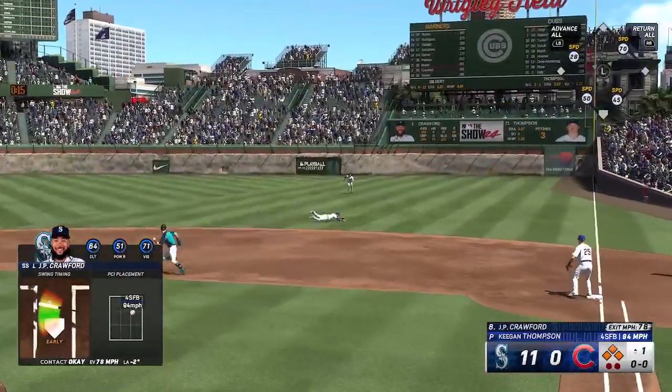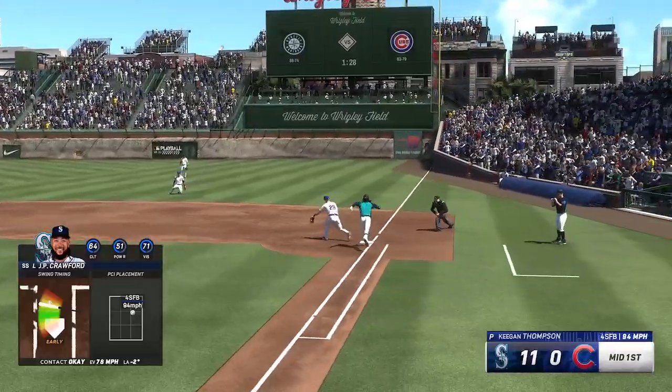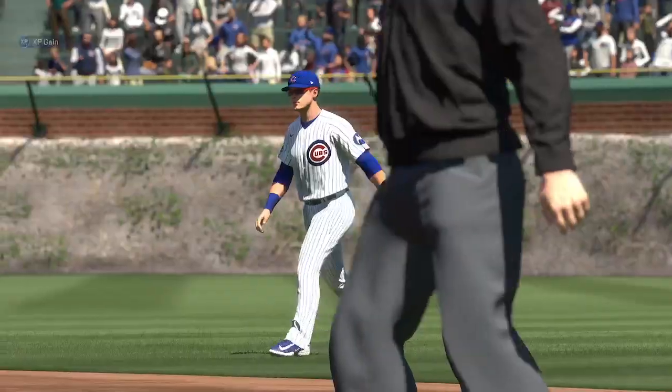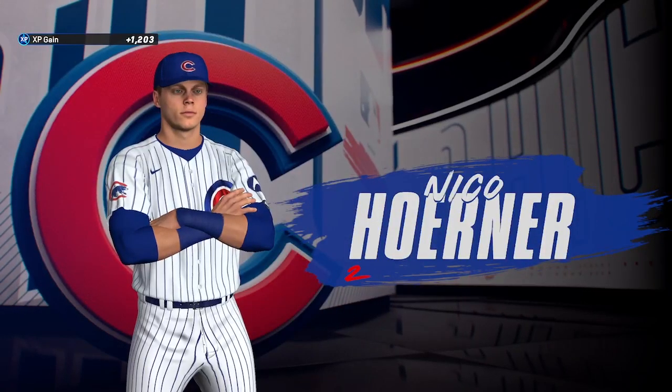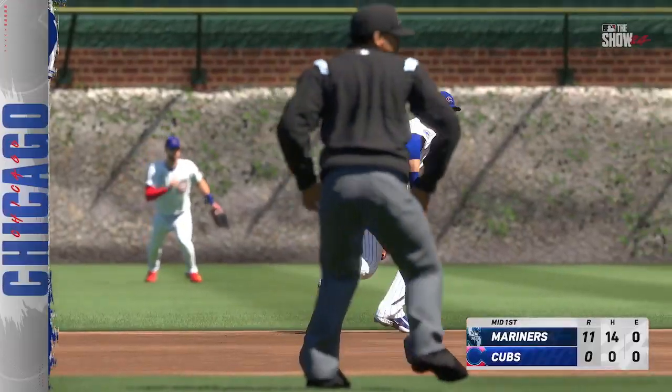To the right side. A dive. Nice stop. From his knees, the throw. And they get the out. Making it look easy at the keystone position. Definitely worth another look. He'll get some high fives when he gets into the dugout.